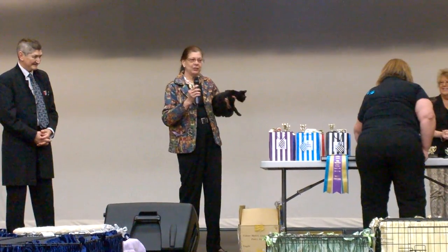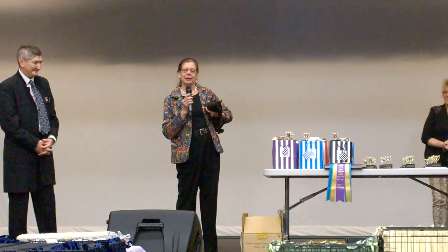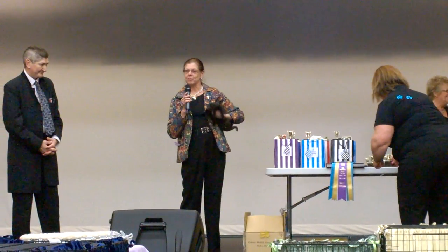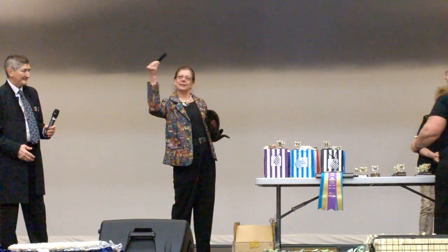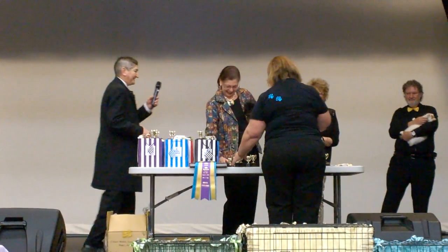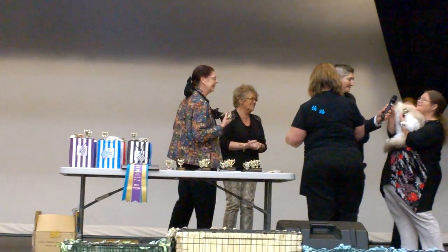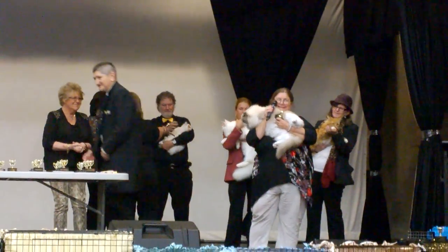Unfortunately, I used up the last of my judge's choice ribbons at the ACF National Show in Sydney. But I do have, in addition for the owner, something rather more useful. And that is a Bayern de Van Willow pen.